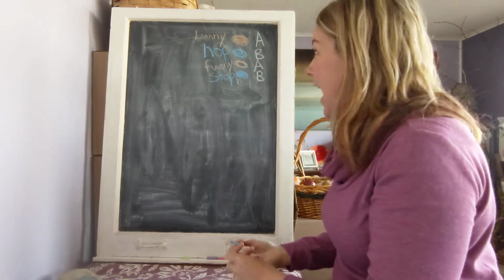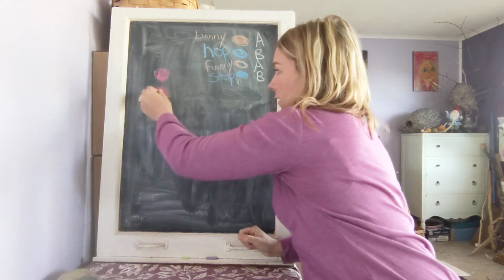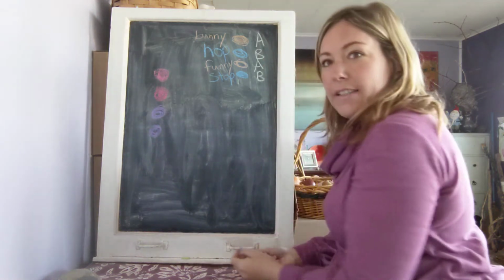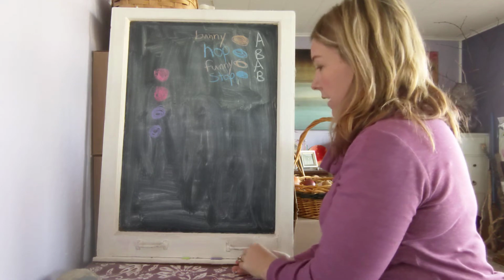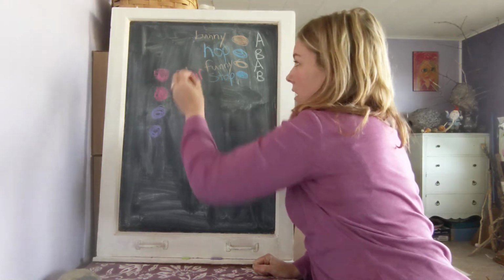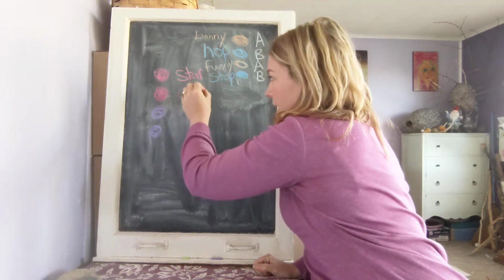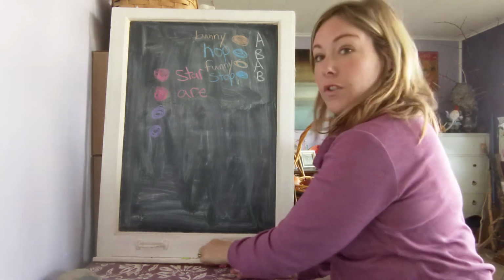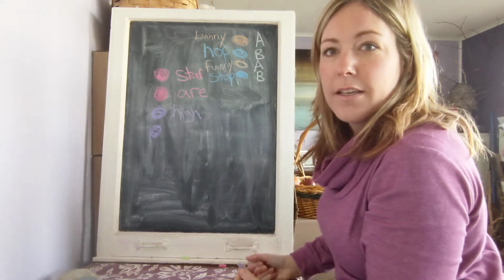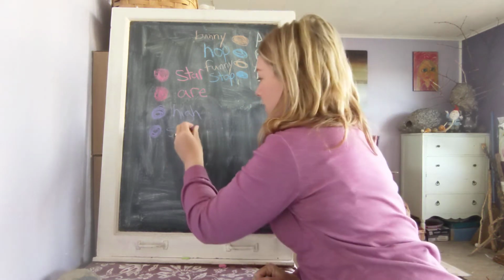The poems I'm going to read today go like this. Red, red, purple, purple. So that's the order they go in. So that would be like twinkle, twinkle, little star. How I wonder what you are. Up above the world so high, like a diamond in the sky. I shouldn't write with purple, it's hard to see.